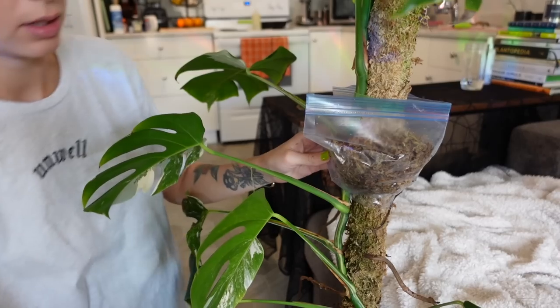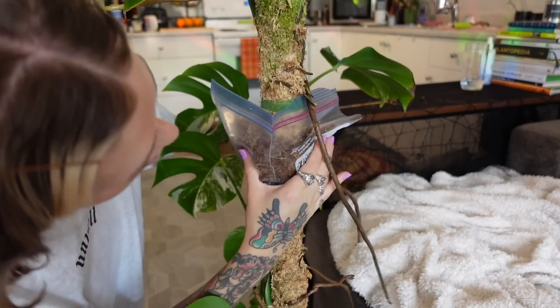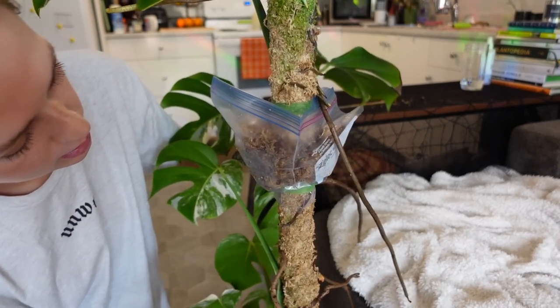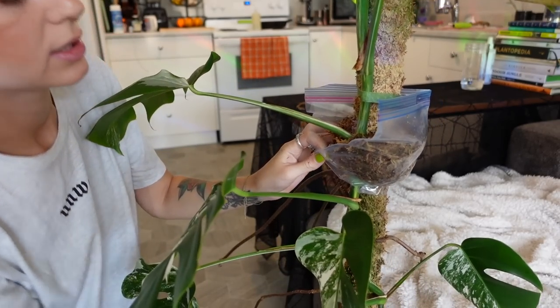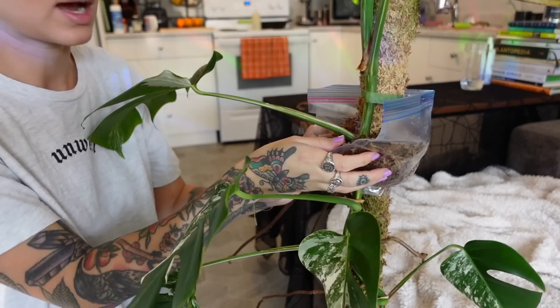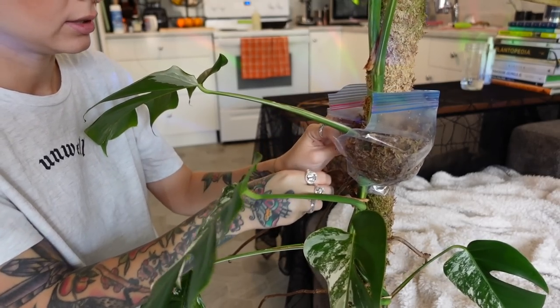Okay, let me take a look around. So there's moss pretty much all around, which is great. And same thing with this. This is just the same moss that's damp with tap water, but I am going to be using Super Thrive to water it in the future.